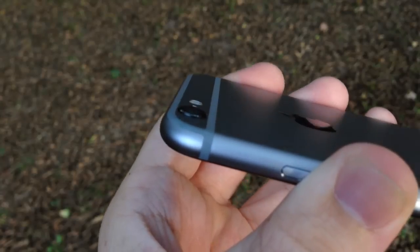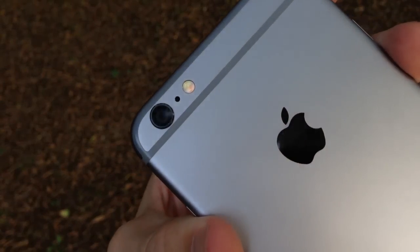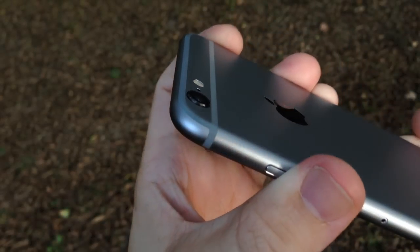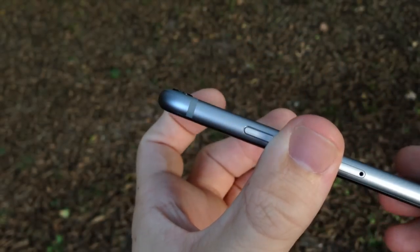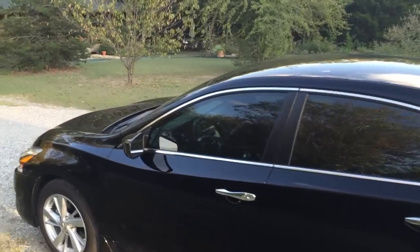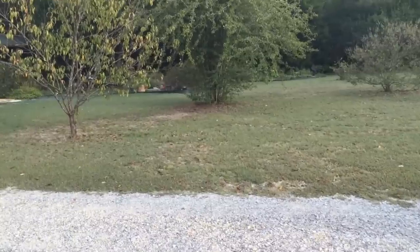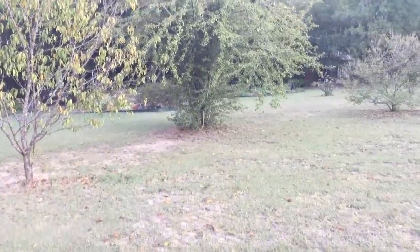Now Apple has always delivered in the camera department, and the iPhone 6 Plus is no exception. It still has an 8 megapixel camera but can really take some incredible photos. It focuses extremely fast with what Apple calls focus pixels and has optical image stabilization, which works incredibly well for a smartphone. The stabilization on the iPhone 6 Plus is just better, no question.